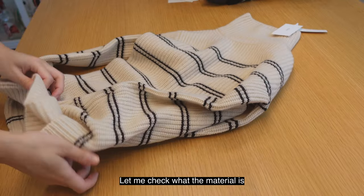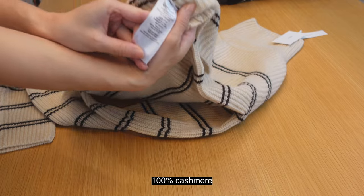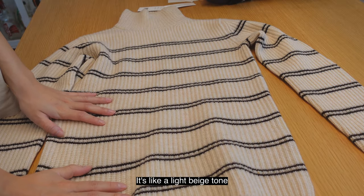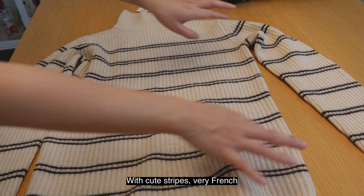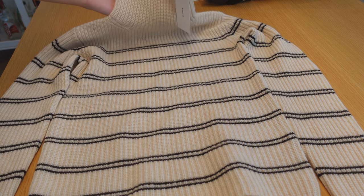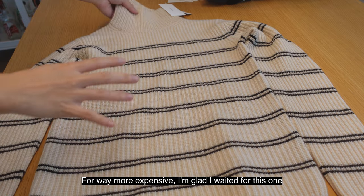Turtleneck. Let me check what the material is. 100% cashmere. It's a light beige tone with cute stripes. Very French. I've been looking for a sweater like this. Almost bought one from Mage for way more expensive. And I'm glad I waited for this one.